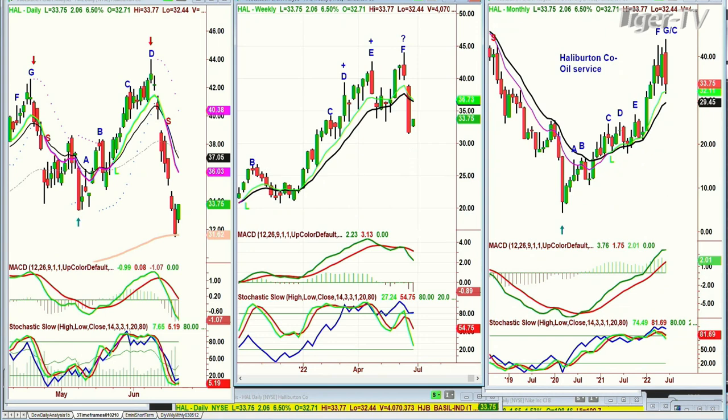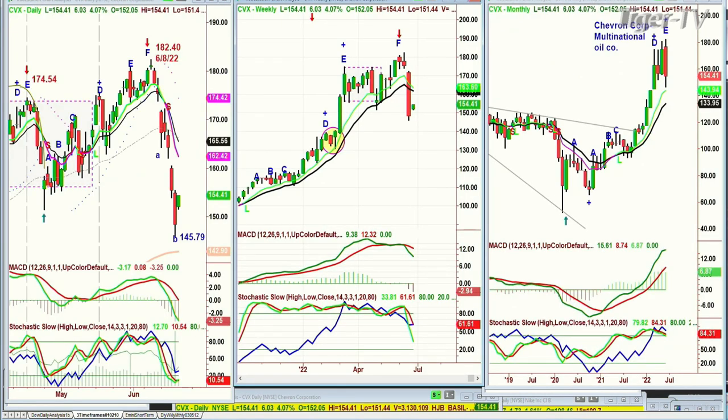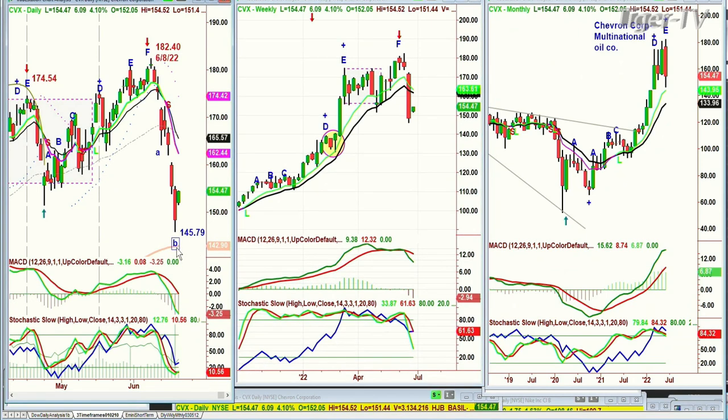I would just say, if you're in it and a core position for much lower, that's fine. But if you're thinking of this as a trade, a near-term trade, yes, you could buy it now at 33.72. Personally, if you put it together with CVX, which is different because it's a multinational oil, look at this pullback. It went from 182.40 on the 8th of June down to 145.79, a leg B, and now it looks like it could be a trough B.